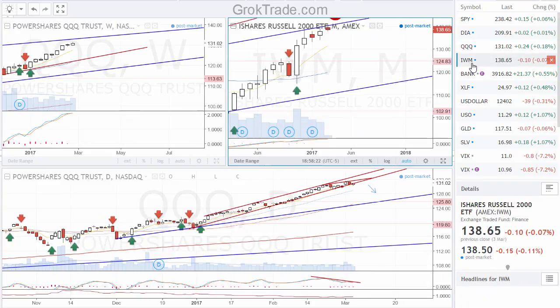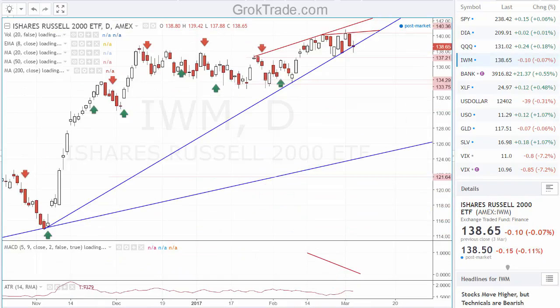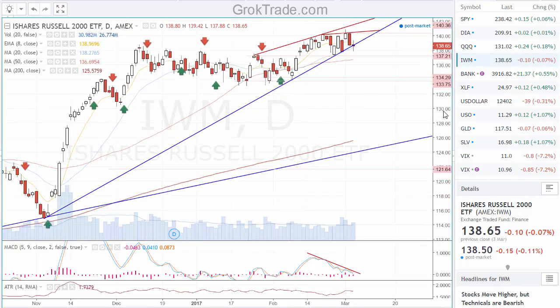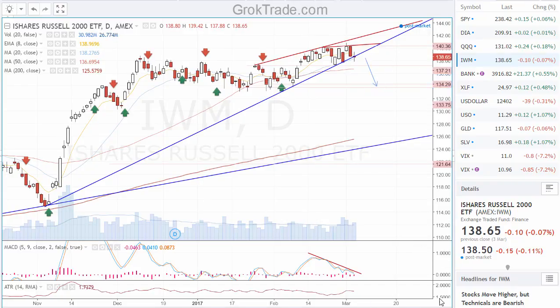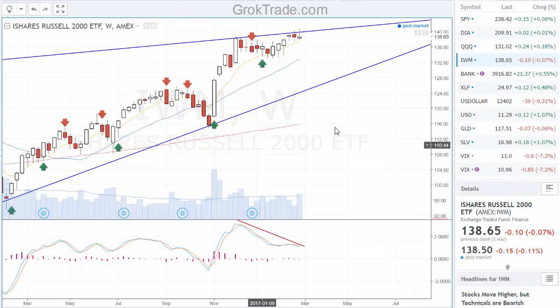I like to look at small caps, Russells, because sometimes Russells can certainly share with us what is to come. Russell's been very flat for the most part. We tried to go higher, but we go into this pinching rising wedge with a bearish divergence. This thing looks like it's wanting to go down. But let's see what the weekly shows us. Here's the issue. We're at major resistance, guys. Major resistance. That's problem city, guys. This thing looks like it's ready to drop.